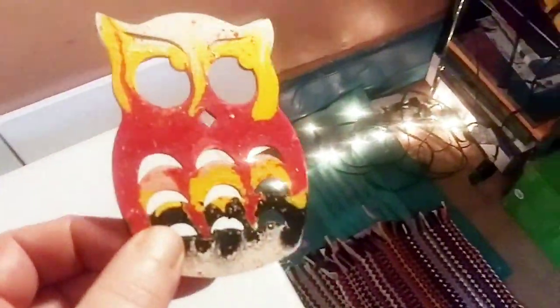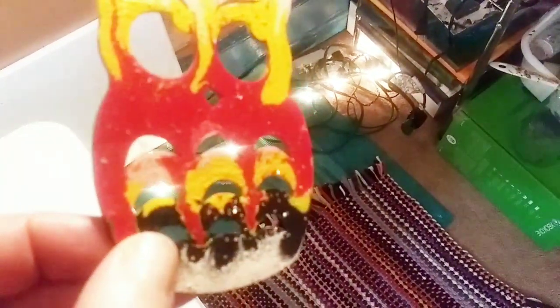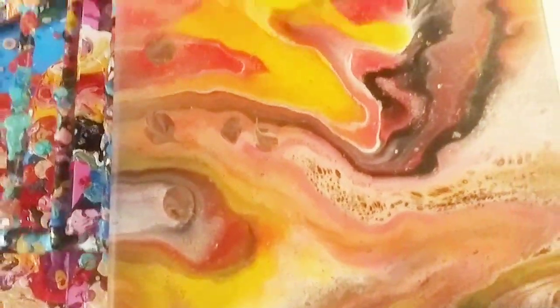And here is the little owl piece. And again, it just shimmers so nicely. And there's that little speckled look with the pumpkin pigment. Yes, I just want to do that really quickly. Okay, and there you go.